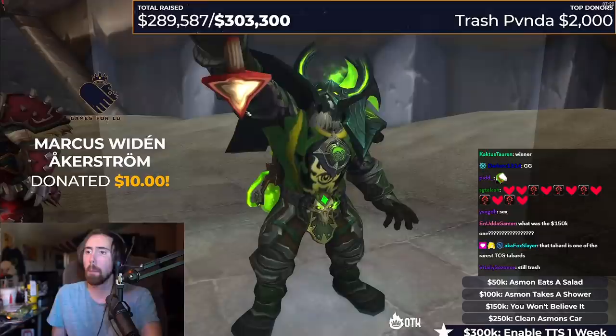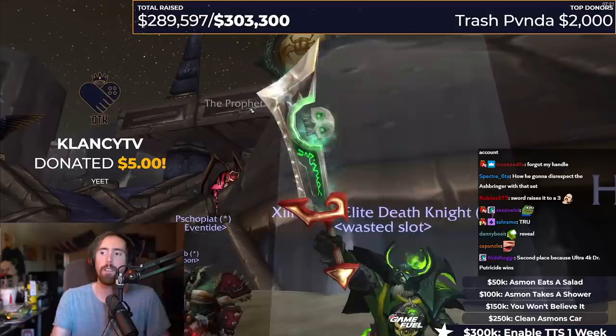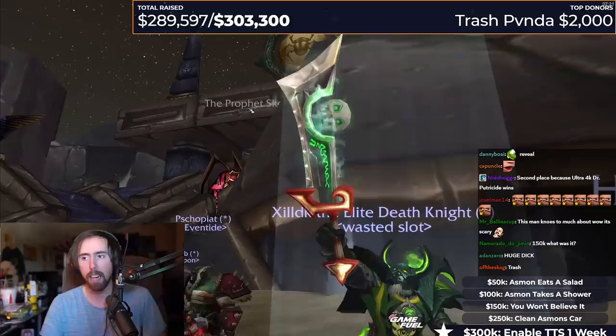But I'll be honest, the main reason why I'm saying this is good is 100% because of Corrupted Ashbringer. You hardly ever see this anymore, and even though a lot of people have it back in Classic, not that many people still have it in Retail WoW from all that many years ago. This is really, really nice.